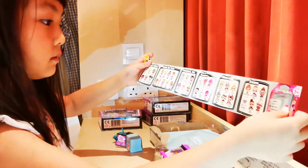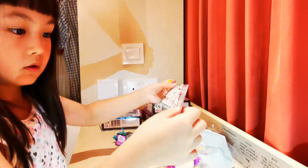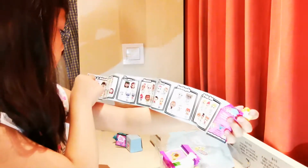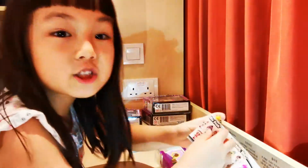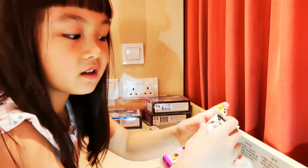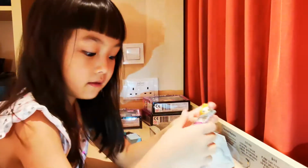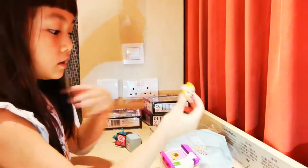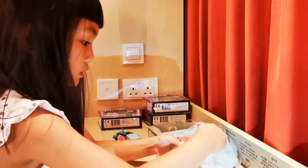Yeah, that's why it's exclusive, it may not be on the flyer. I see Rapunzel, she's also rare. Guys, we're getting so many rares. I'm getting a lot of rares. So this is Rapunzel. And let's get her exclusive things out.